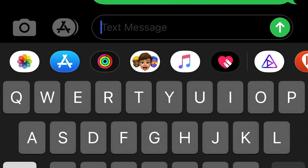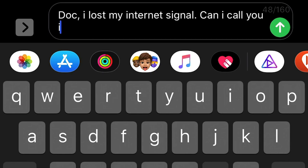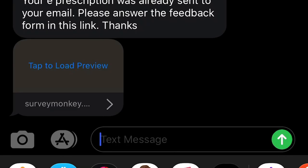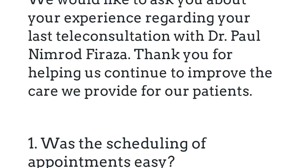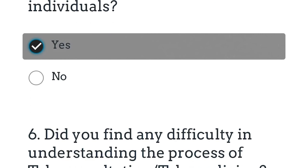If you have been disconnected or having difficulty with your internet, you can call your doctor via cell phone. After your consultation, please answer your feedback questionnaire. You are now done with your teleconsultation. Please check your email for your e-prescription and lab requests.